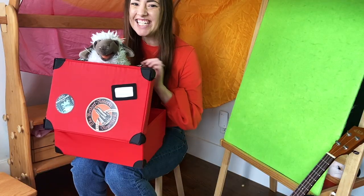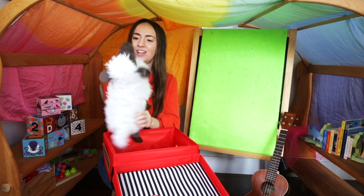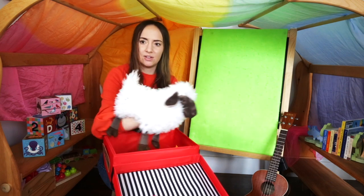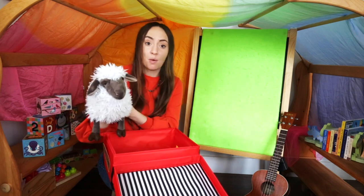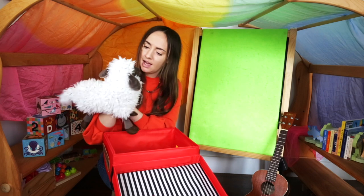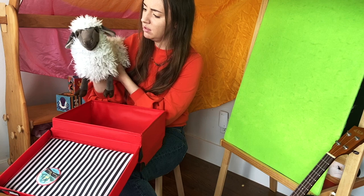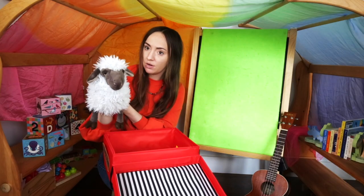Look what's in here. A sheep. Hello, little sheep. Wow, look at you. Aren't you the cutest sheep I've ever seen with your little tail? That's right. Sheep say what? Bah. That's right. Sheep say bah. What's story time going to be about today, Mr. Sheep? You don't know? Well, maybe if we look in the box, we can find out.